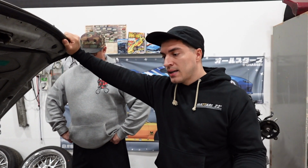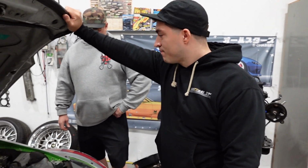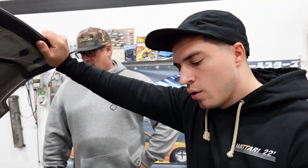Car came from down south too, so underneath is actually really clean, minus all the battle damage. What's the diff in this car? So this is actually a 3.9 in here. But it shows you don't need to dump hundreds of thousands of dollars into this to shred. Nope. Right. Got Koyo radiator as well.